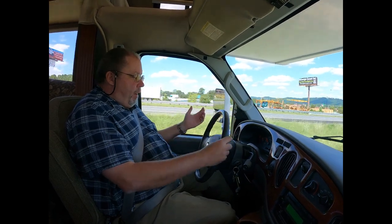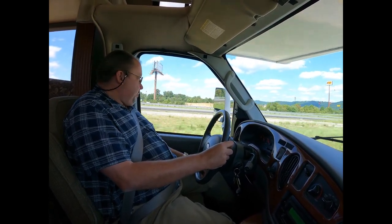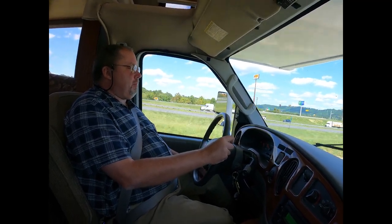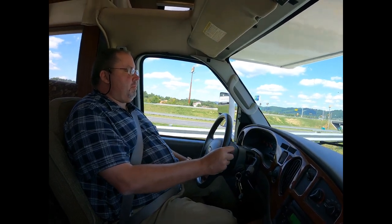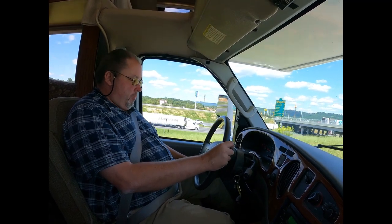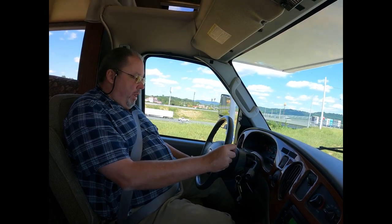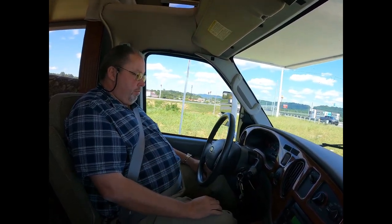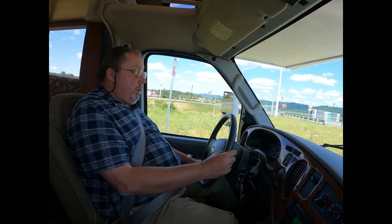I guess, guys, if I had to fault it, I just got a little bit of a vibration from the tires in the front end. But yeah, guys, other than that, heck, no check engine lights, air is cold, dash air is cold. For $29,999, I don't see how you could go wrong on this one.